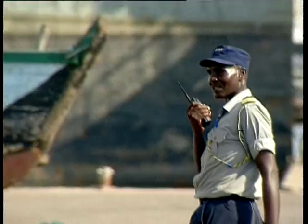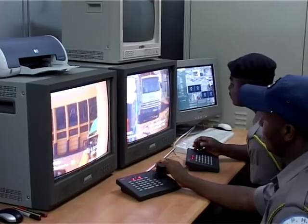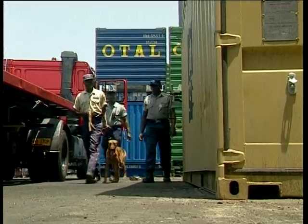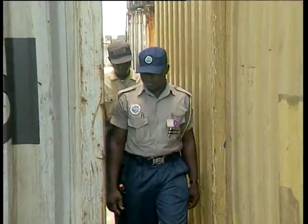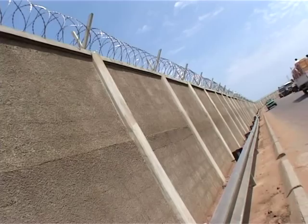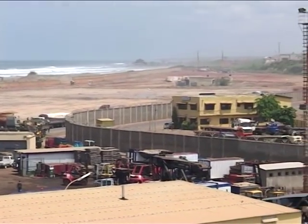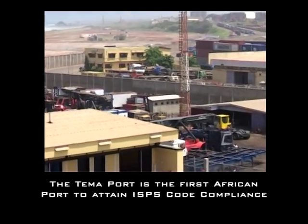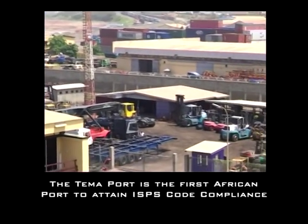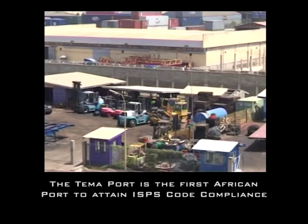The port has in-house security facilities and personnel. Closed-circuit television systems, security dogs and well-trained staff allow port authorities to watch over every inch of the harbour and keep cargo safe on a 24-hour basis all year round. In addition, a perimeter fence mounted around operational areas of the port is of International Maritime Organization standards, making it the first African port to be ISPS code compliant.